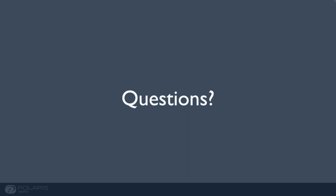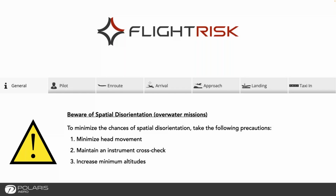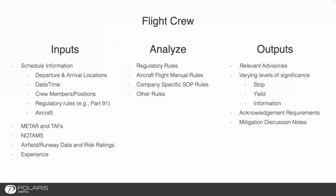Absolutely. So I'll speak to our technology a little bit. We just launched a brand new ground risk application, which mimics basically what we saw with flight risk in the general sense of the ability to provide advisories and such. So we've mimicked this for ground risk, and you're absolutely right. The inputs, I think I actually have a slide here. The flight risk inputs are greater.